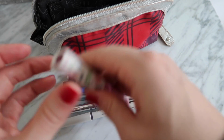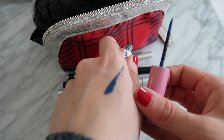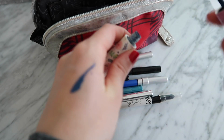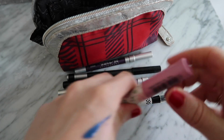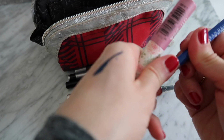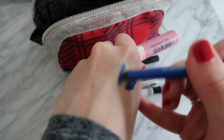This is a really cool cobalt blue liquid liner my lovely friend and viewer in Italy, Mickey, sent me. I love this. This reminds me I should probably try and use this. I love a cobalt blue liner. And to that end, I do also have this Urban Decay 24/7 eye pencil in the shade Chaos, which is so nice on the lower lash line.